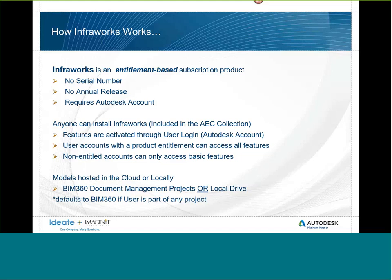If you attempt to log in with a non-entitled account, so let's say you have a generic email account that you created an Autodesk account with that isn't associated to any licenses or subscriptions, you would see some basic functions available to you. If anyone had shared a model with you that you downloaded, or if you had saved it to a disk or your local drive, you would be able to open that model and view it, but that's about it.